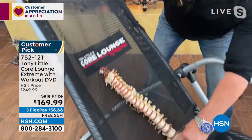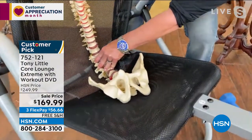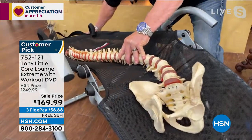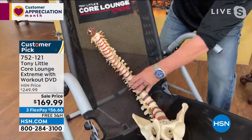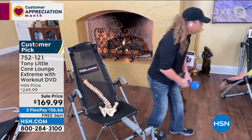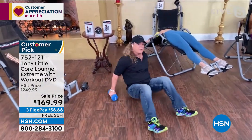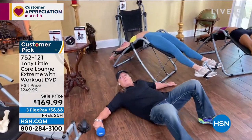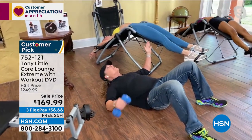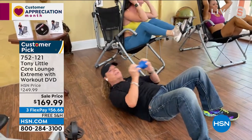But the key to mesh is this, Leslie. It customizes to your spine. So it never gets hot. Ooh, it customizes to your spine, so you can stretch better than you've ever stretched on any chair or anywhere in your life. And it makes a lot of sense, right? If I was to get down here, right here beside Sandy, look at her stretch, right? Look at her stretch for her body on a piece of furniture that is the lowest price in the history of any furniture, right? Now, if I want to work my abs and she wants to work her abs, watch this. Squeeze in, squeeze in.